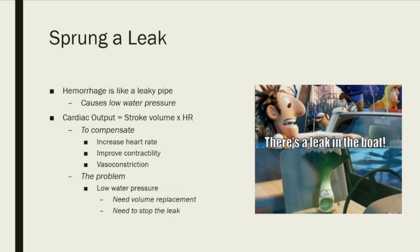So we need to do two things here. We need volume replacement, right? Because we have low water pressure, and your body is realizing that. So that's why it's compensating. And we need to stop the leak. Outcomes are significantly better when we stop the leak, as you can imagine. All right, and the sooner we stop the leak, the better.